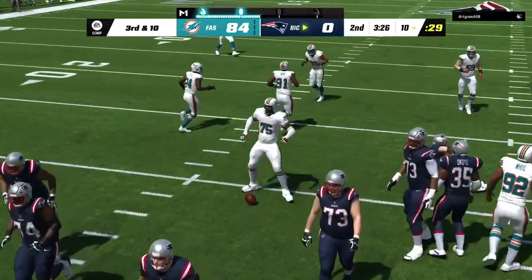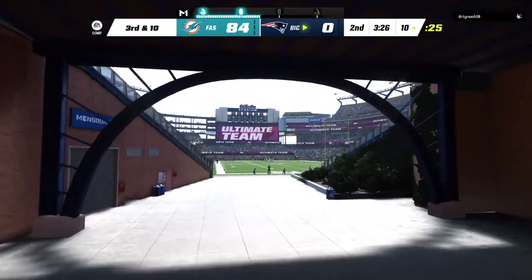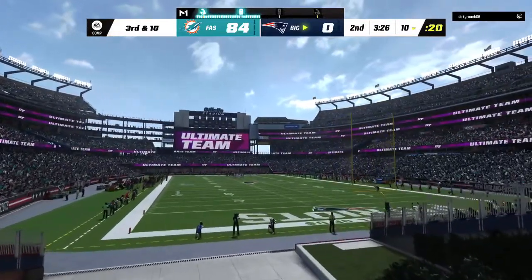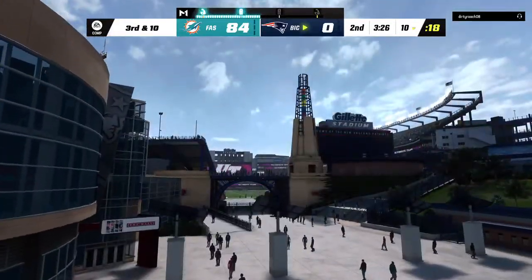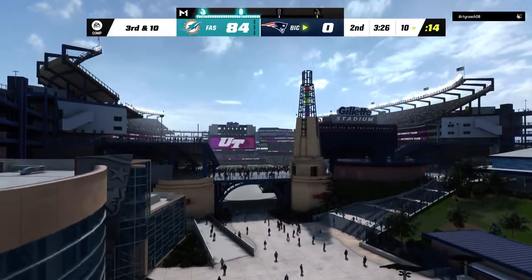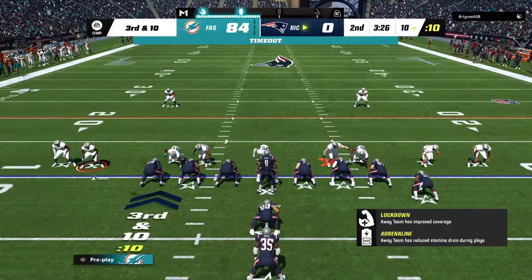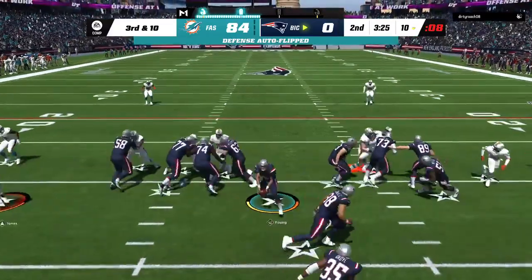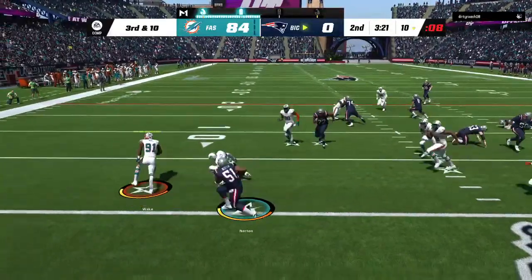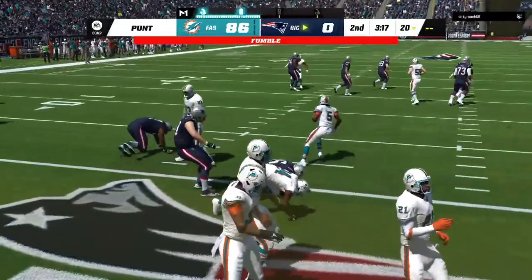And he just clocked it. But the clock wasn't even moving. Well, that's one you don't see very often, a wasted down. And he coughs up the football near his own goal line. And now this is going to wind up a safety.